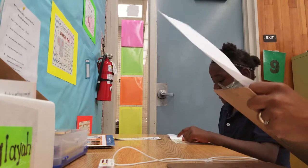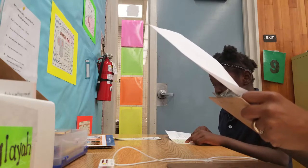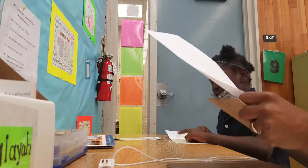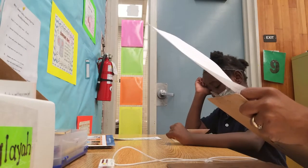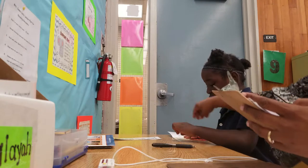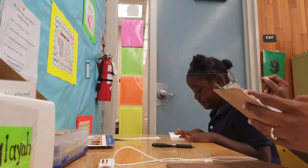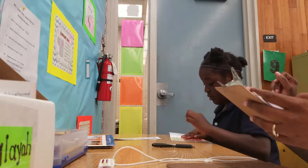Mom went to sleep in the bed. The big spider went to sleep with Mom. All right. Mom was too sleepy in her. No, that's okay. You don't have to reread it. In the bed. The big spider was too sleepy with Mom.